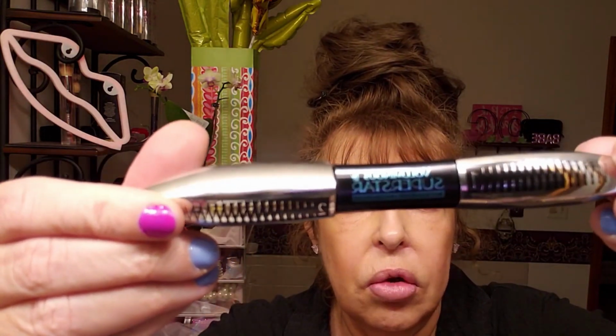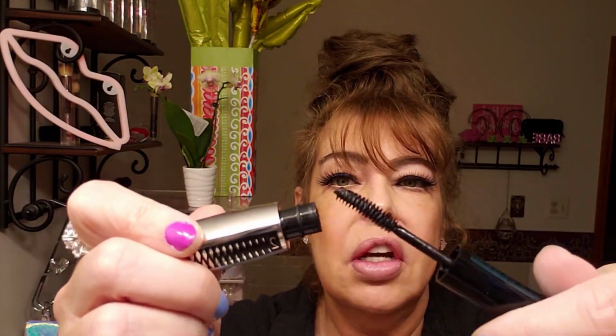And this is the Voluminous Superstar by L'Oreal. I'll probably be using this for like a long time. I absolutely love this mascara. I've been using it, let's see, ever since I first started doing my YouTube channel. Actually before that, probably a year. So probably about 4 years.